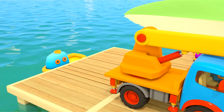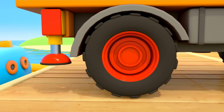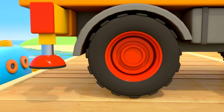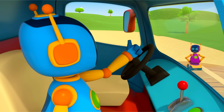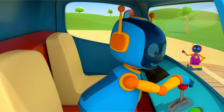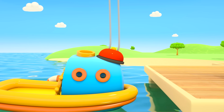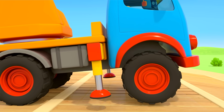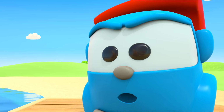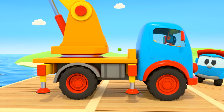A crane truck is coming onto the pier. The truck has pushed out its props. We can get started. Is it working? Robot, stop! The crane truck will overturn otherwise.